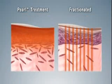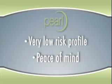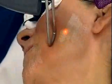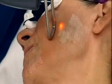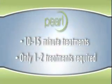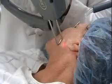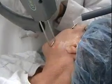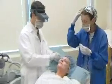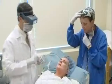Unlike fractionated devices, Pearl treats the entire face, and unlike CO2 and erbium methods, Pearl has a very low-risk profile, meaning peace of mind for everyone. A full face treatment with Pearl takes half the time of other methods, typically only 10 to 15 minutes, with only 1 or 2 sessions required, meaning higher throughput for your practice. Our exclusive laser wavelength delivers a controllable thermal treatment with little patient discomfort and minimal to no wound care. The physician will recommend an ointment or lotion for healing and comfort.